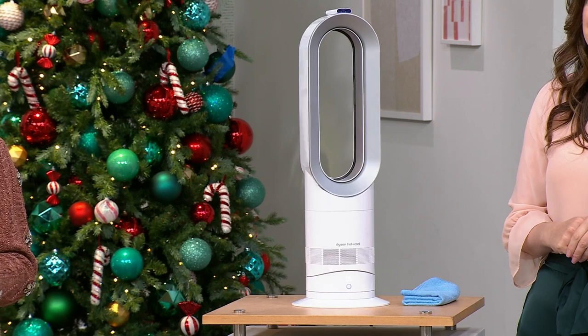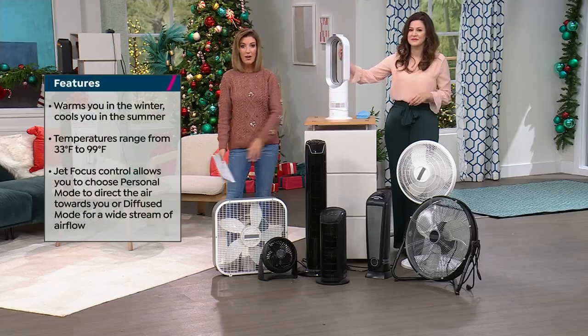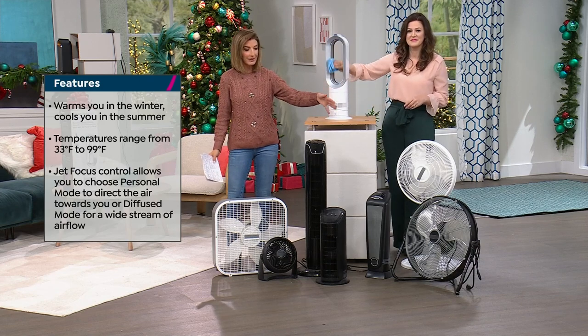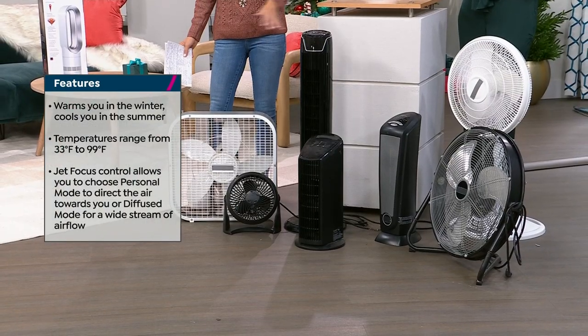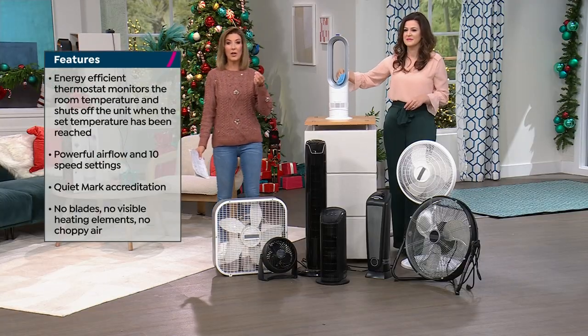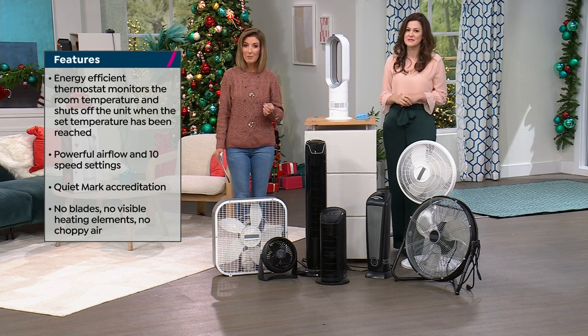You're getting patented design, and I'll tell you what you're not going to miss. You're not going to miss all these bulky standing fans, the ratcheting, the clickety, the clacketies. You're not going to miss all these other heaters that are bulky, that are unattractive, and certainly aren't as efficient. This is Dyson. This is really in a class by itself.